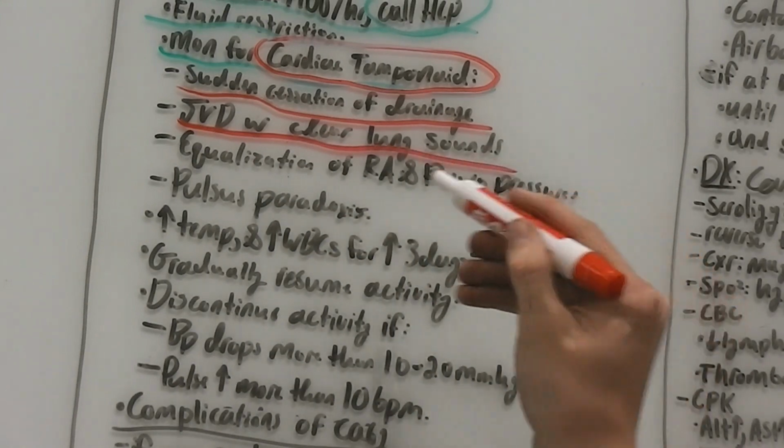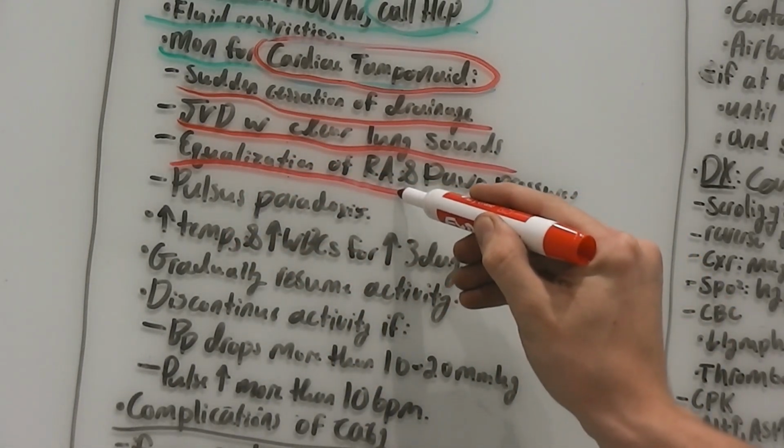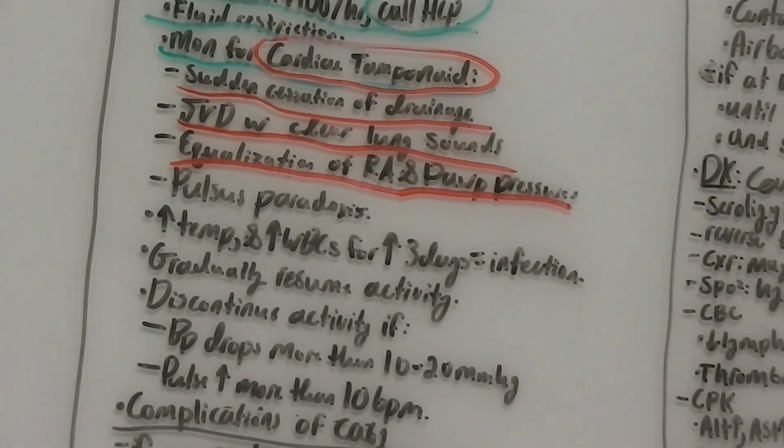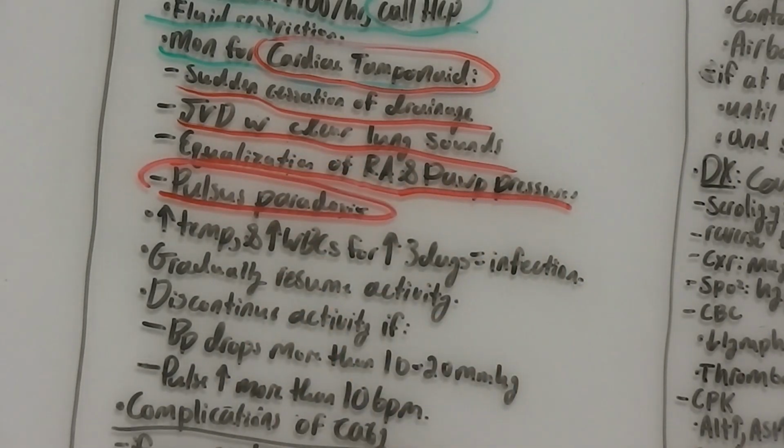JVD with clear lung sounds. Equalization of RA, right? RA and pulse pressure. I don't know what that means. We're going to see pulsus paradoxus, which is a big thing. I don't even think I mentioned that over there.